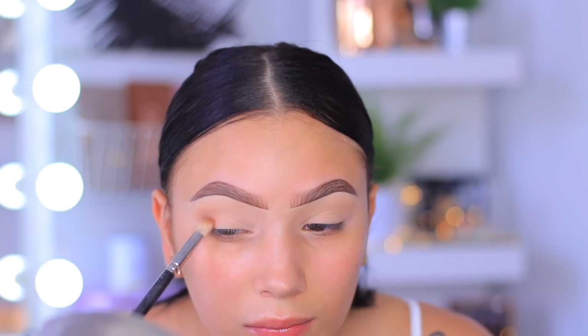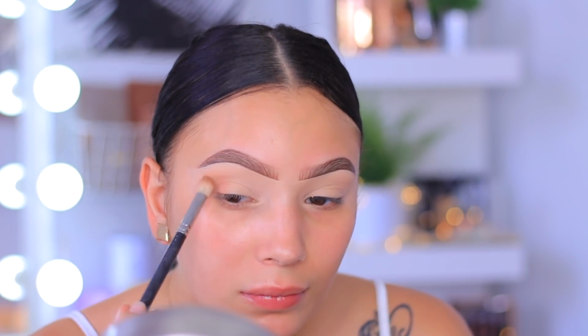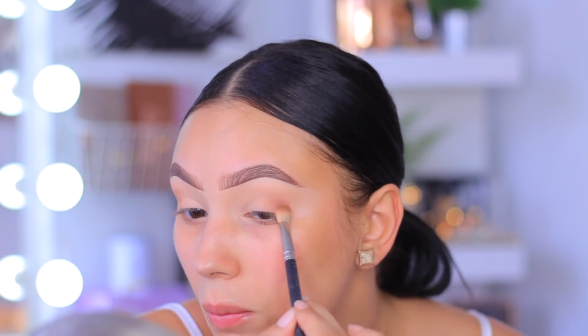This is one of those looks that are super simple and super easy to recreate. Honestly, I didn't even know what I was doing, but it all came together at the end, and it fit perfect for the occasion. For today, I was going on a little brunch date. So yeah, I'm getting this color nice and packed onto my outer corner, and I want you guys to really see the color, you guys.